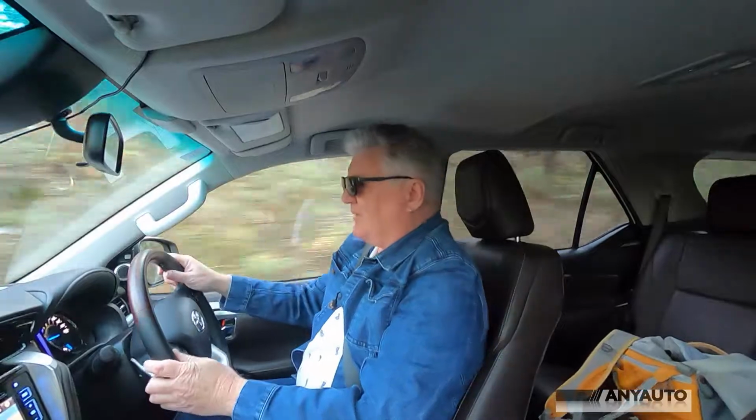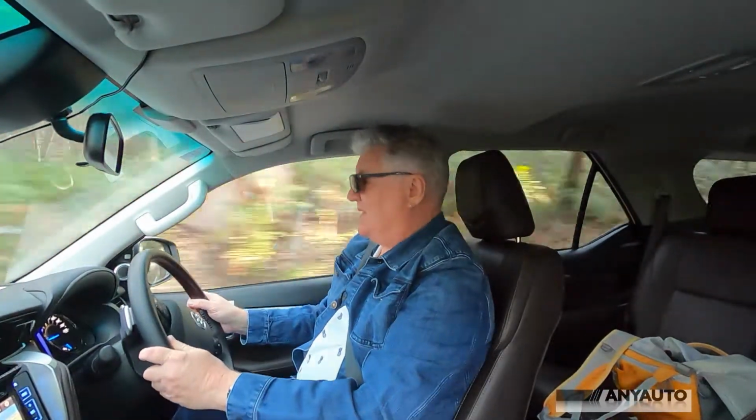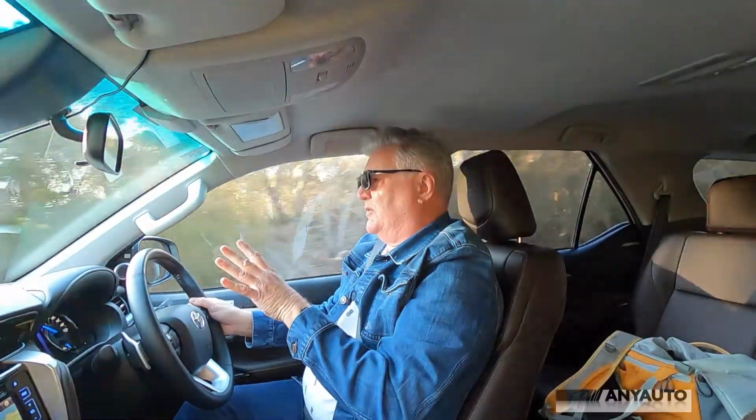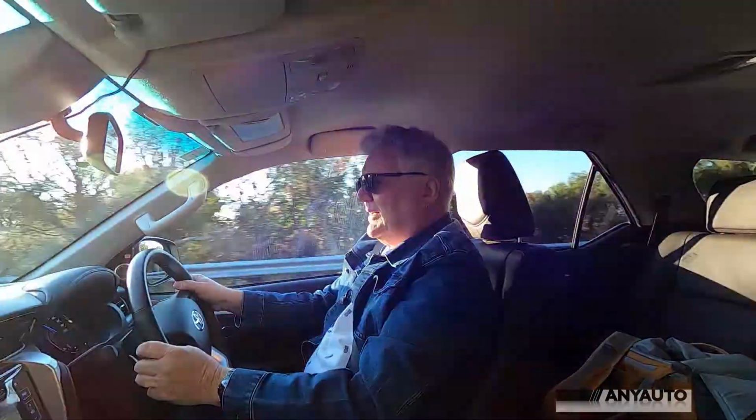So on this fairly reasonably kept graded road, the suspension is lovely. It's very smooth. And now on the bitumen, getting up to 80 kilometres an hour, it's still pretty smooth. The engine's gotten itself a little bit raucous, and that's not even under heavy acceleration. But generally, the cabin is extremely quiet.